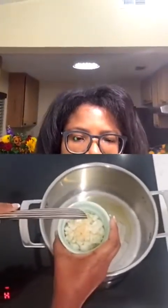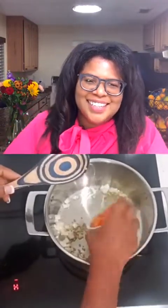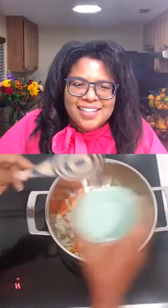Starting again with olive oil, about 2 tablespoons of olive oil. Would you like to show them? Okay. So bringing that to temperature. And then I have the onion and garlic. This is exactly how I would do it in the Instant Pot, okay? All right, so I'm waiting for it to come to temperature. All right, so carrot. I have the carrots here. Okay. Again, stir.